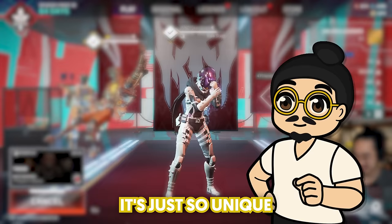So yeah, the Voidwalker skin is pretty awesome. It has a recolor too, and the general design of it is just so unique and clean. I would put this one up in A tier.